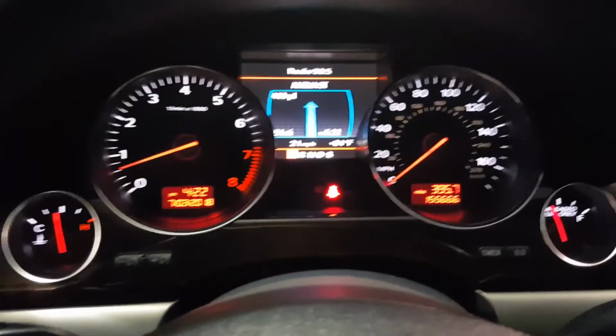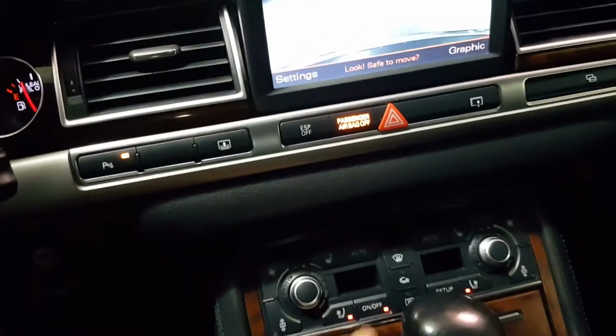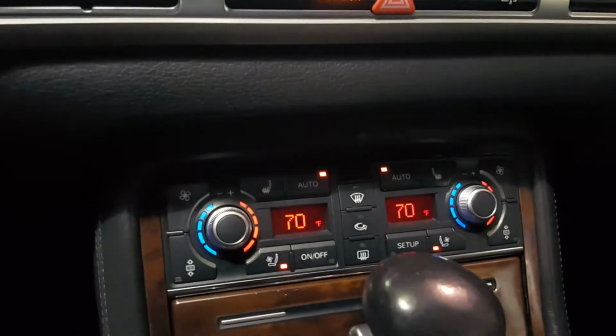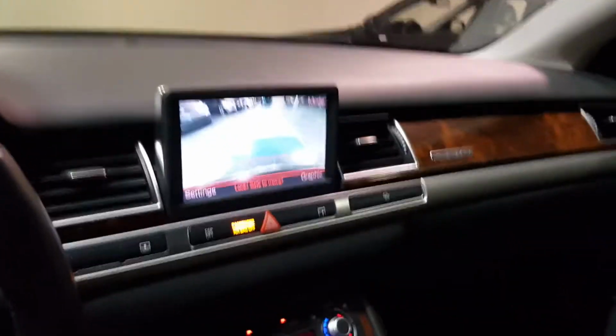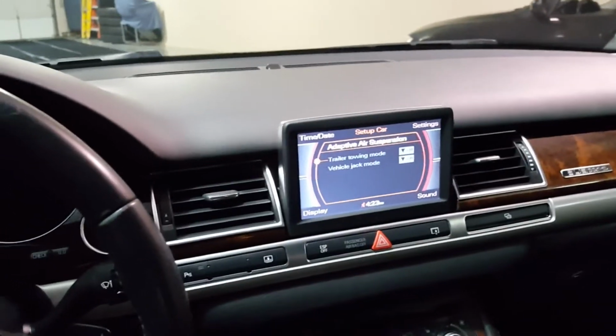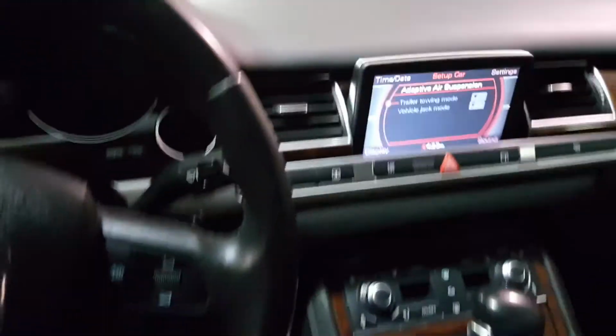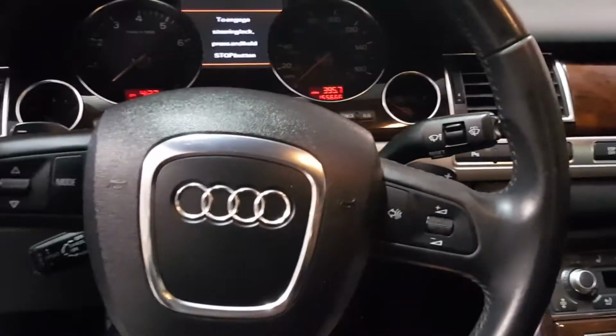Here's a look at the instrument cluster. Automatic climate control. Power moonroof. And we'll shut it off. Just push the button. There we go. The key was in my pocket the whole time.